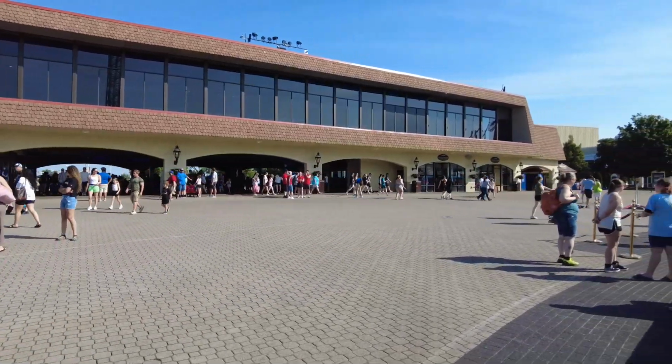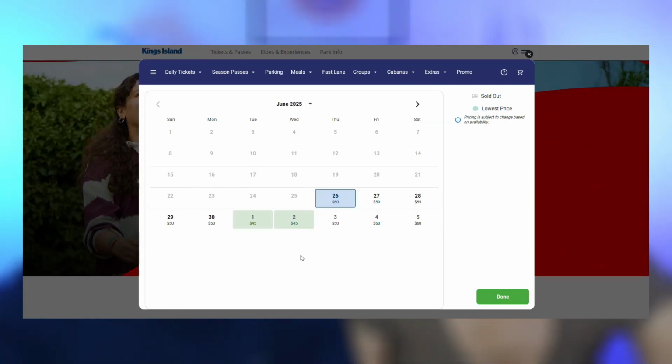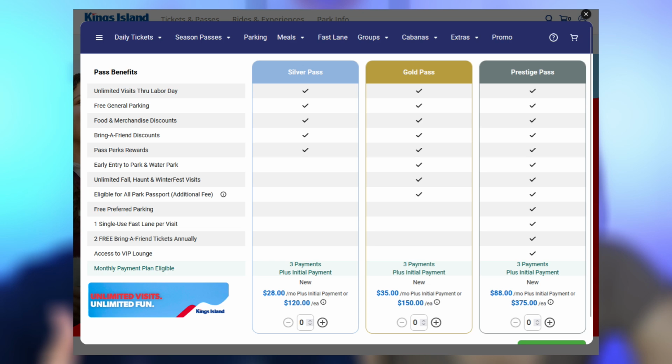This seems obvious, but there's definitely some ways that you can game the system here and get the most for your money. For example, if your trip will be more than 2 days, you really need to price out the tickets because individual day tickets can be anywhere from $45 to $60 if you're just buying day tickets. Meanwhile, a season pass can be as low as $120. So if you're gonna go for 2 days, it might be worth just buying the season pass because you get some pretty incredible perks associated with that.